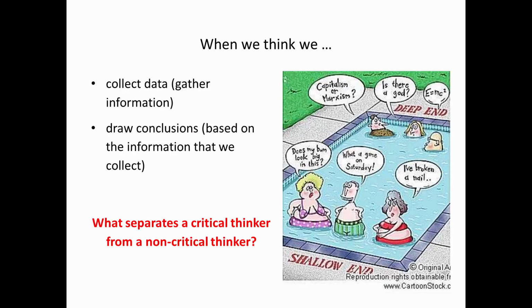When we think, we collect data and gather information, and then we draw conclusions based on that information that we collect. What separates a critical thinker from a non-critical thinker? A non-critical thinker will collect the data and come to a conclusion. The critical thinker will collect the data and then will evaluate, analyze, and question that data, and then use a set of logic to come to a conclusion.